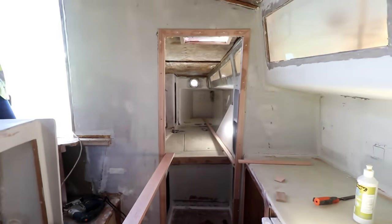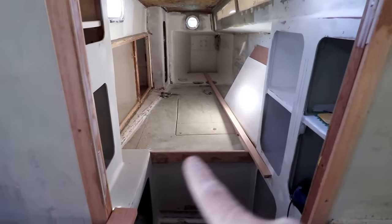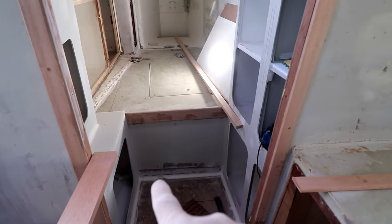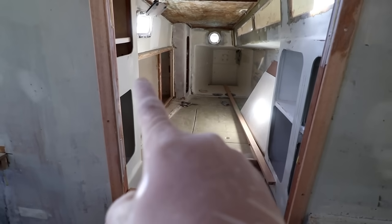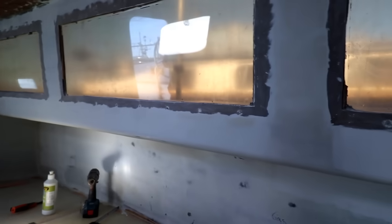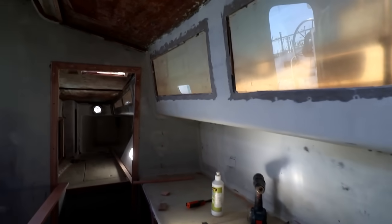The rest of the cabin frames are in. That back edging is in. Fillets are down on the floor, except for that one, someone stepped in it, we're going to have to fix that one. So the fillets are done, the back trims on the fuel tank sections are done, and we've also prepped these windows to take the new frames that are going to go in there that are getting CNC cut.